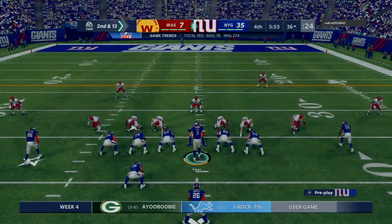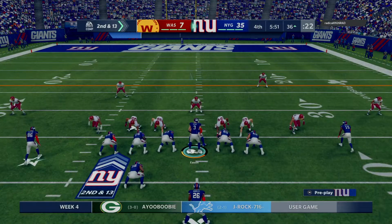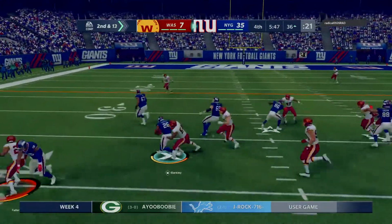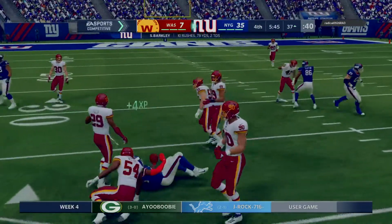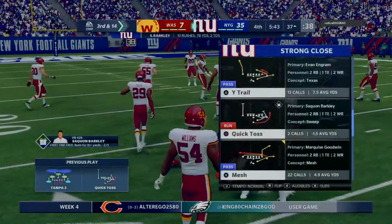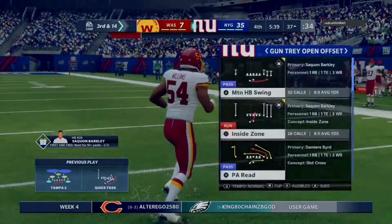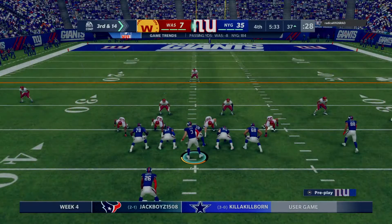So now they have to contend with 2nd and 13 after the 1st down run goes backwards. Now they'll run it on the toss. And boy, this burgundy and gold defense is charged up now. They stop him behind the line again. Just a loss of a yard there, but it's not going to help. Now they face a 3rd and 14.